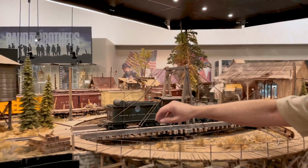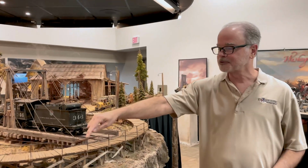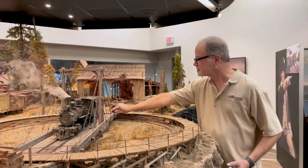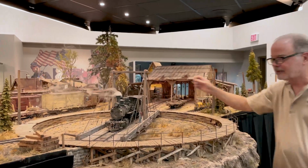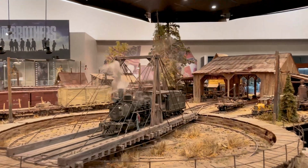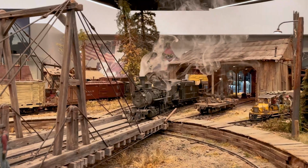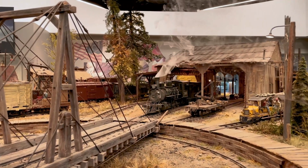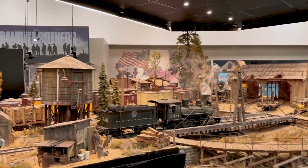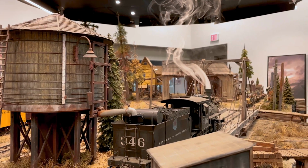All right, so we will turn the turntable just like they did in real life, by hand. It's called an Armstrong turntable. Two people with strong arms move this turntable with a locomotive. Now we get back into the engine house. Here we'll add a little bit of water to the locomotive. You hear the water flowing out in just a moment.